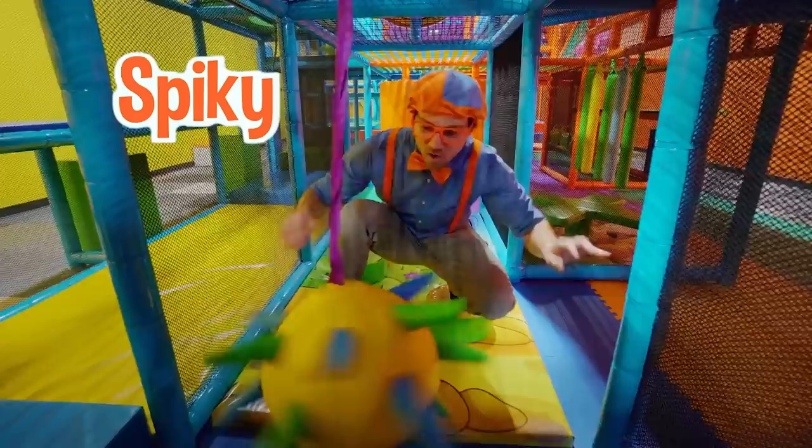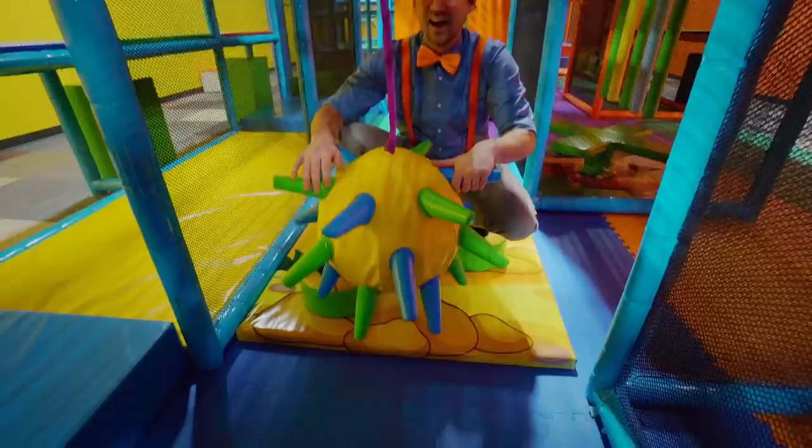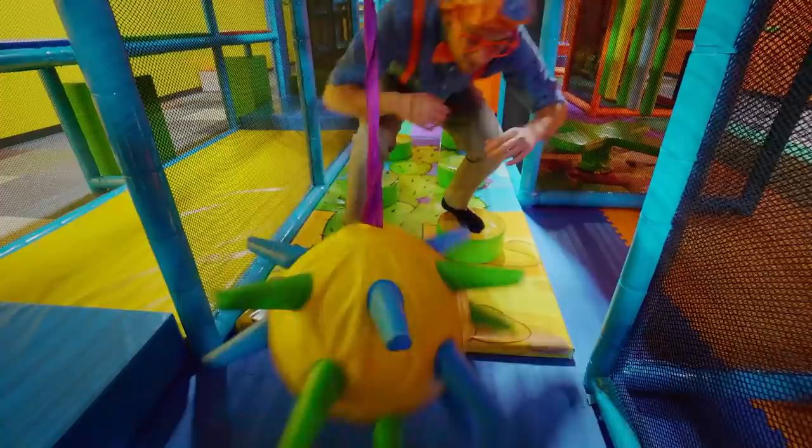Hey! All right, I'm gonna spin it really fast. Whoa! Okay, now fast the other way. Whoa! Okay, now I'll spin it really slow. Ready? Woohoo! That looks so cool. Here we go! Woohoo! Okay, come on.